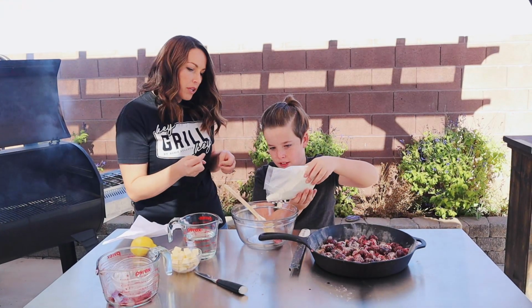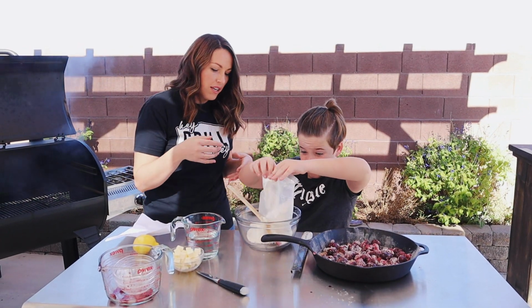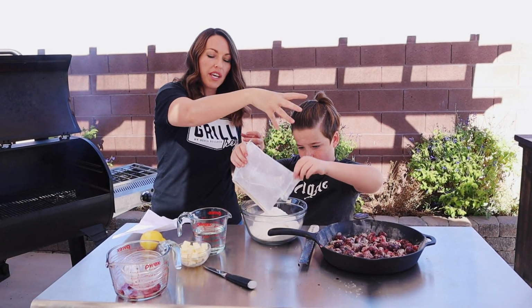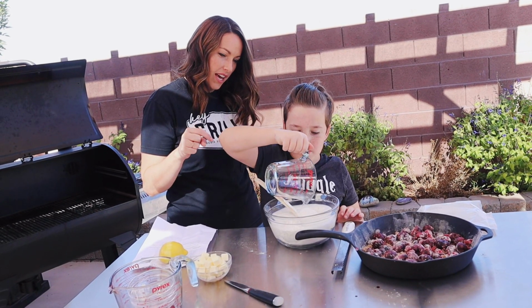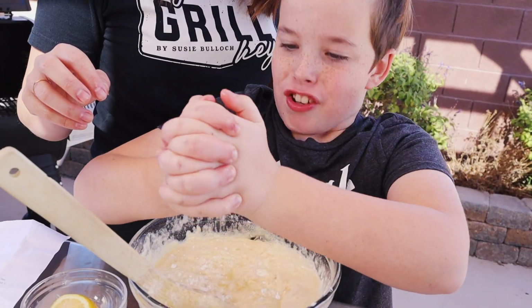Now some people like more of a crunchy, crumbly topping, but we like ours more cakey. So we actually mix up the batter a little bit before putting it on. If you like the crunchier top, just sprinkle the cake mix, the butter, and then pour the Sprite over. It's stuck. Squeeze it like this.